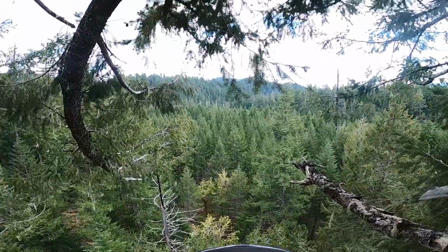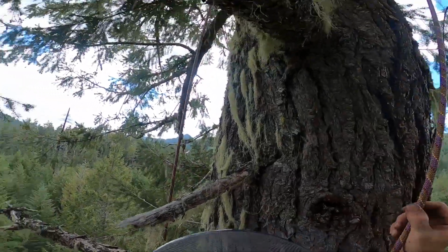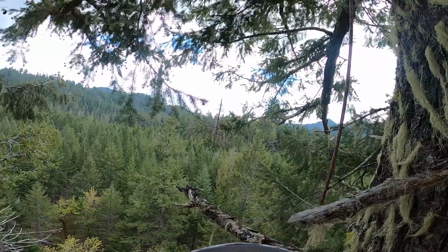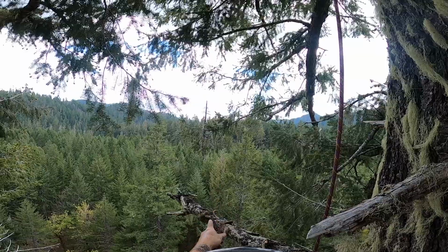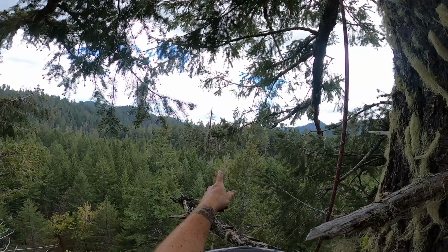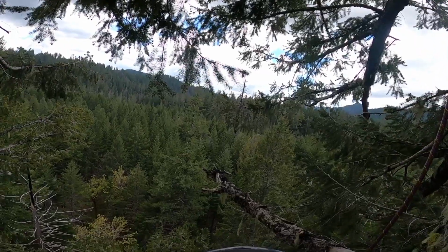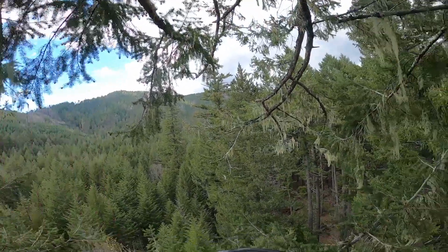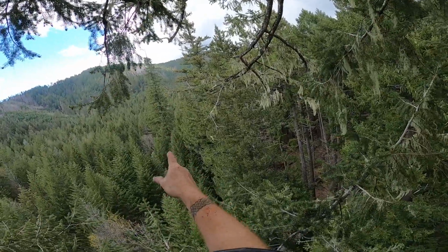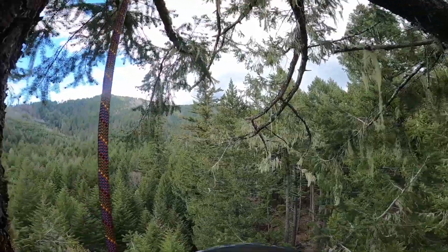But a couple things I wanted to point out. I almost guarantee this is an old growth fir, but I don't know if you guys can see it, that big dead one over there. That thing's huge. A big piece broke out of the top. Like, that thing towers over everything else. And that one's got a dead top, but that's another massive tree.